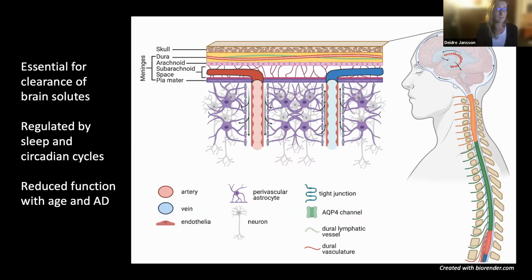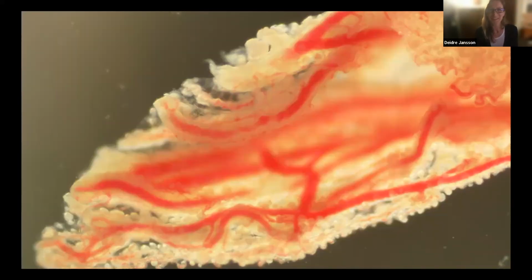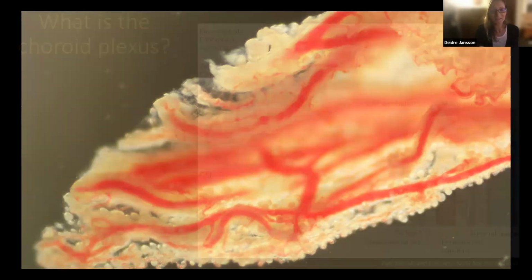So with that said, I told you that I was going to talk about the choroid plexus, and I really want to because I'm really excited and I think it's a really cool thing. So again, just to remind you how lovely it is, this beautiful tissue. What is it exactly? So I'm going to tell you.